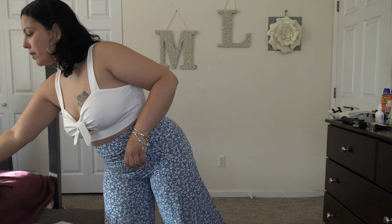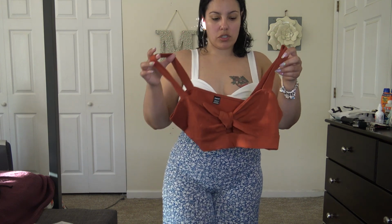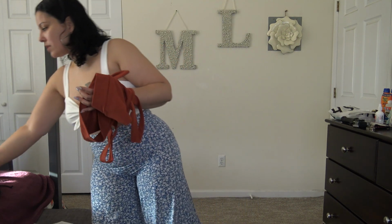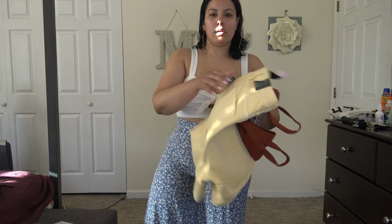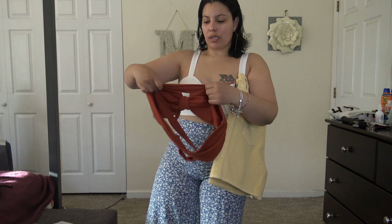I actually bought this shirt in another color as well. I bought it in this orange rust color that I'm gonna pair with a pair of shorts. I got these yellow shorts here. I'm not gonna try this one on, but I'm gonna pair this together with some tan sandals. I think that'll look really cute.